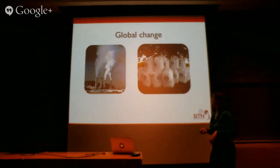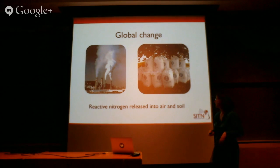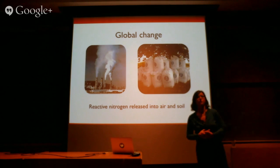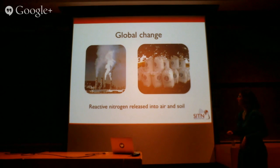One of the types is reactive nitrogen being released into the air and soil. And this happens mainly through fossil fuel combustion and through massive large-scale agriculture where they're just dumping lots and lots of fertilizers onto huge fields, and then there's runoff, and it brings it to other parts of the world as well.